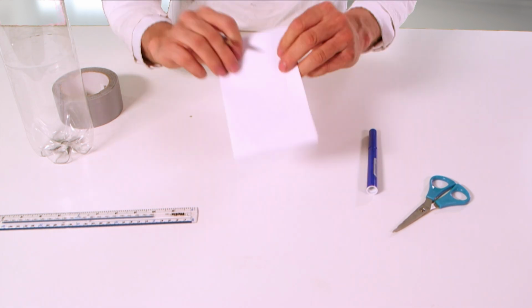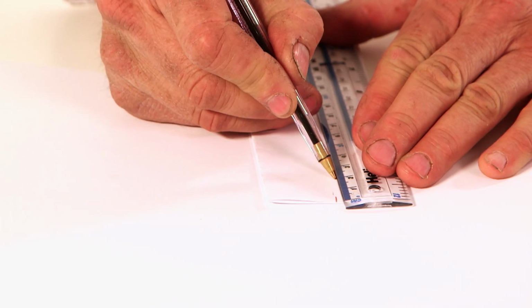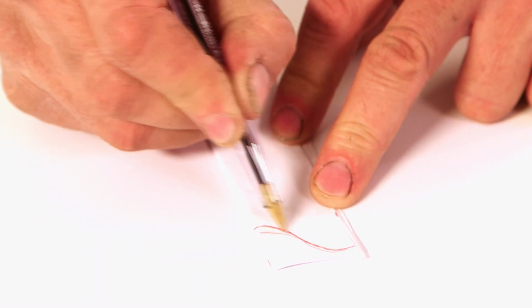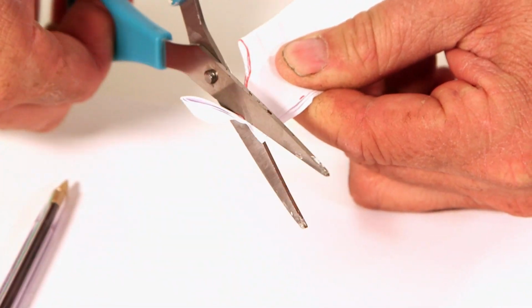The fins need to be a series of nice smooth curves, so after making the centre point and a line 2 centimeters from the top of each section, sketch a curve so that when the paper unfolds, each curve seamlessly blends into the next. Now, carefully cut through all 5 sections to reveal a template of 5 fantastic fins.